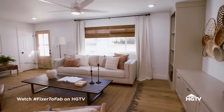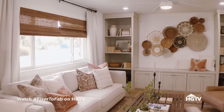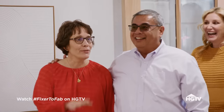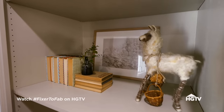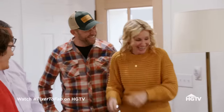Wow. Oh, my word. I love it. Look how beautiful those baskets are. It's amazing. Oh, look at that. I love it. And look at the pillows. They look like Peruvian pillows. Oh, you made that happen. Yeah.